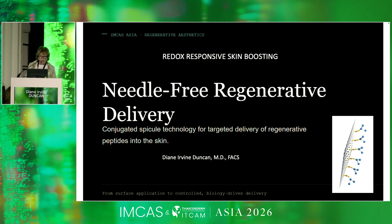So my topic today is really super interesting. I'll be talking about needle-free regenerative drug delivery using a covalently bonded sponge spicule with a GHK molecule for skin regeneration.